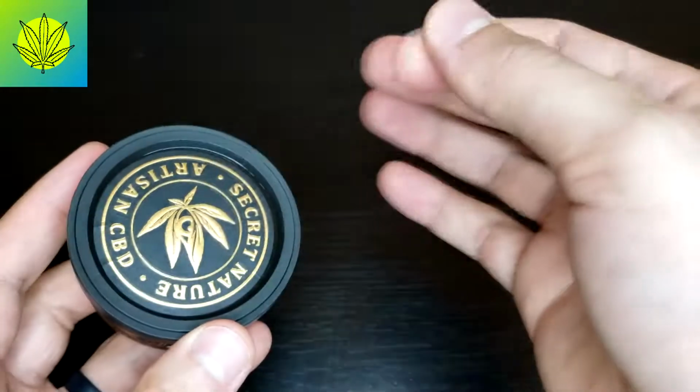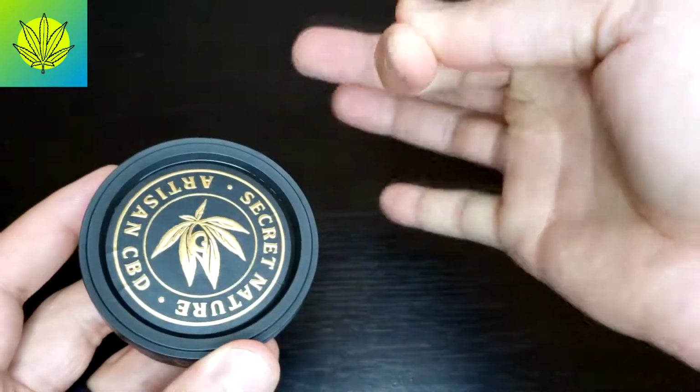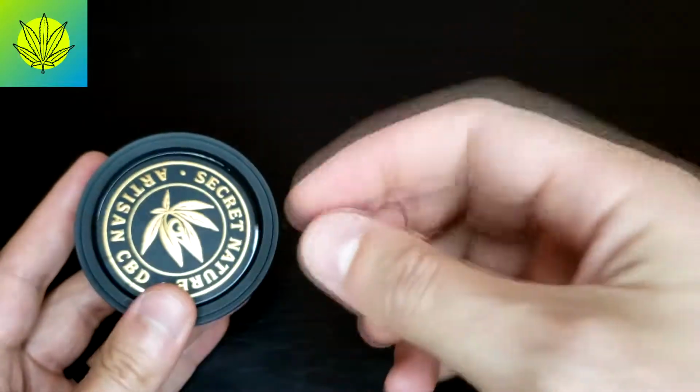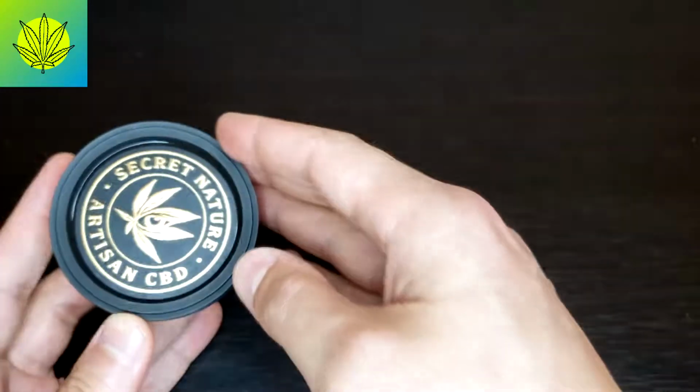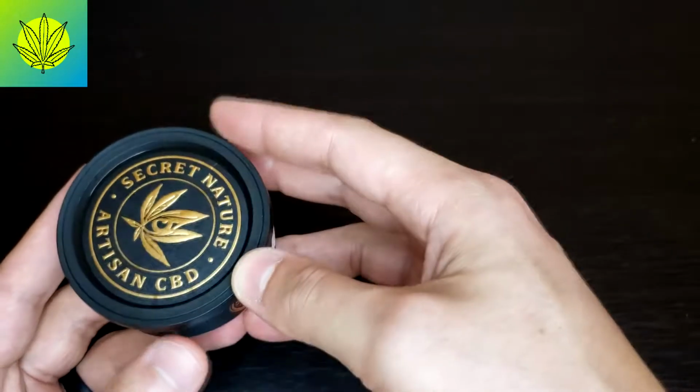And actually when you first open it up, there's an aluminum seal that you crack open and peel up. So you really get that fresh scent coming up that first time you open. But I really have to say the scent of this cannabis is quite remarkable.